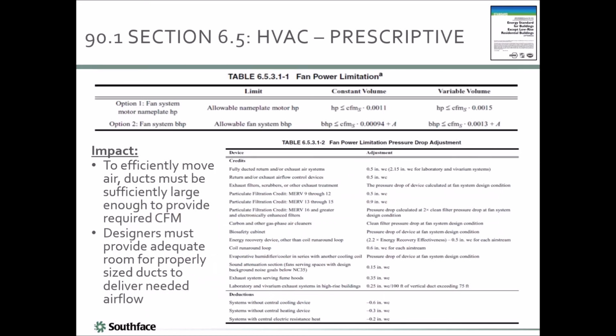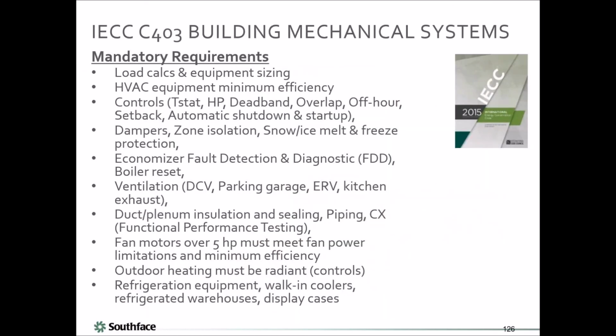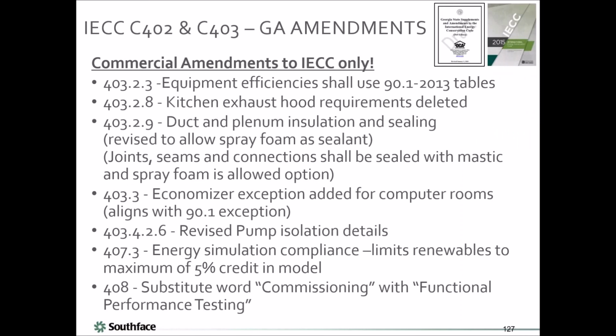And this has been in the code. What's different in the other code? Basically, as we said, load calcs are still required. A lot of the same content you saw before, demand control ventilation, walk-in coolers, so a lot of overlap in terms of scope. Georgia did make a few amendments to the IECC on the commercial chapter. Like I said, we're going to use the same equipment tables that are in 90.1, so we're effectively using the same charts in both codes.